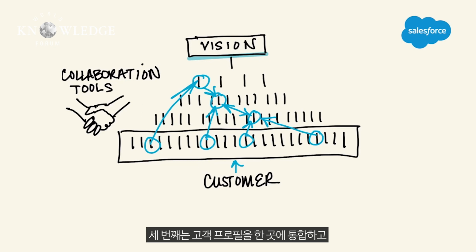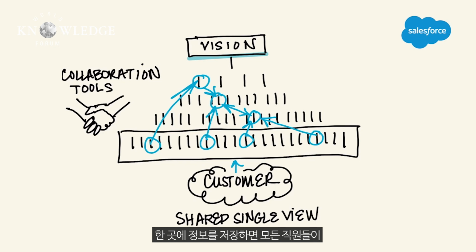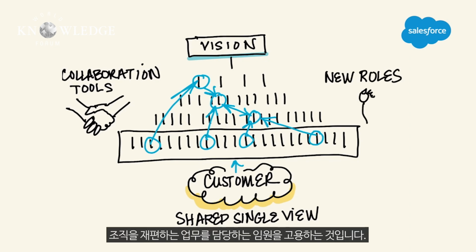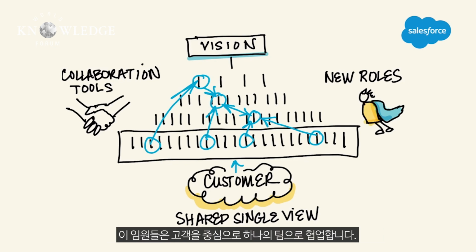The third, again connected to that, is a single unified view of the customer profile that's shared across your whole organization. Everyone can then be on the same page with a shared single view of the truth. And then fourth, you need to introduce some new executive roles that actually will help reshape the organization around new ways of working. And these include things like the Chief Customer Officer, the Chief Digital Officer, the Chief Data Officer. So there you go, one team aligned around the customer.